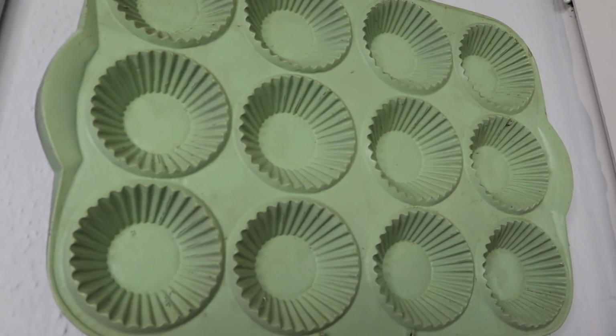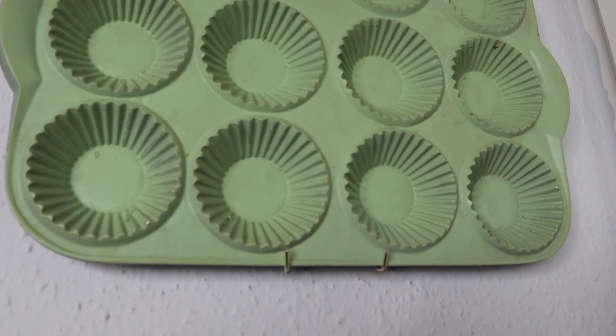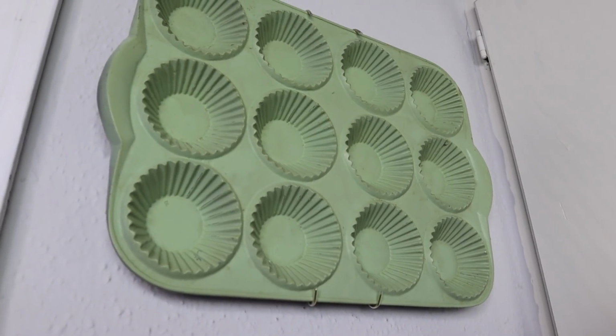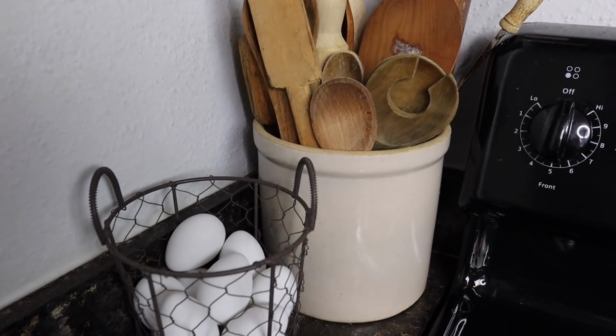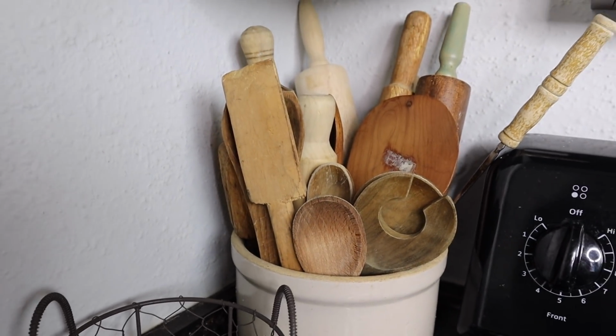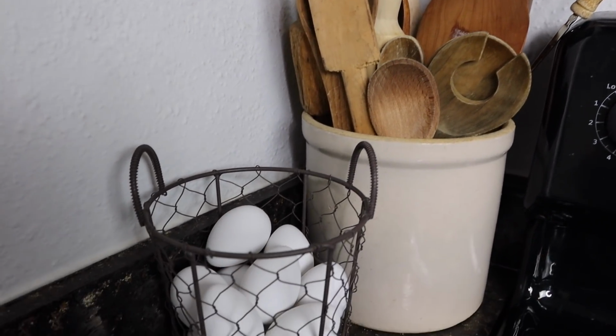And then I recently found this metal, I guess like cornbread pan at a thrift store, and I loved the green color. I thought it was perfect for spring. Here's my overly stuffed crock of utensils. I need to kind of downsize because it's looking a little filled.